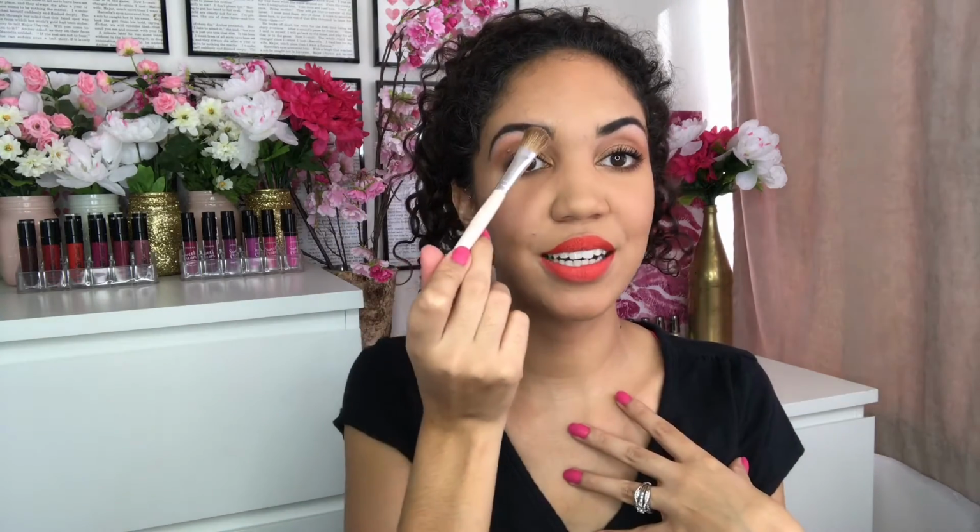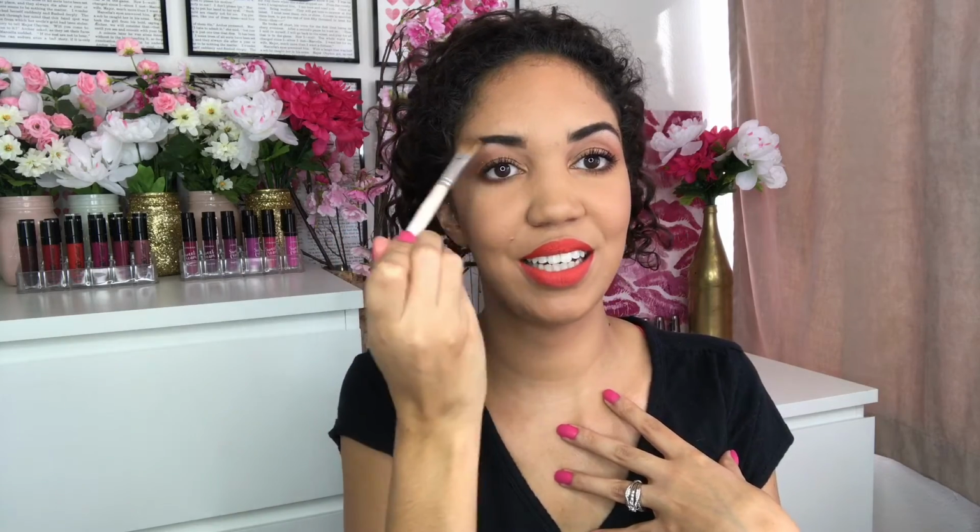It's really big and fluffy, which is so nice, so that it really blends it out smoothly and evenly, and it just looks very natural. So that is what I use this for primarily, and it seems like maybe a trivial thing to have a brush for, but I don't know, my brow bone highlight is a big deal to me, so I love this brush for that.